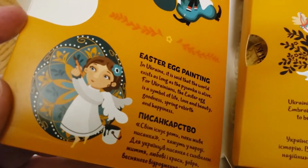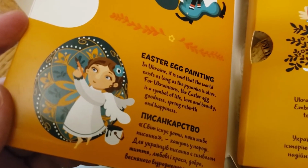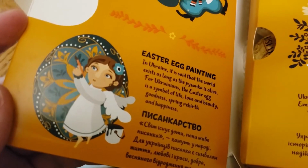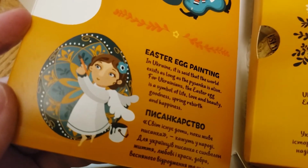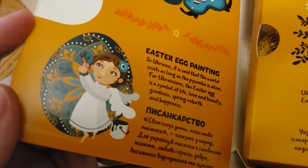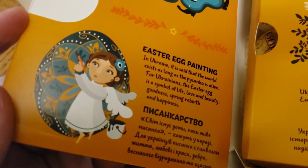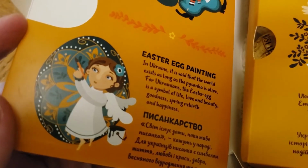In Ukraine, Easter egg painting. In Ukraine, it is said that the world exists as long as the Pysanka is alive. For Ukrainians, the Easter egg is a symbol of life, love and beauty, goodness, spring, rebirth, and happiness. I'm assuming the Pysanka is an egg.